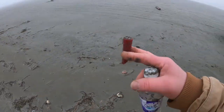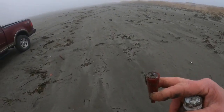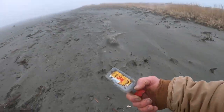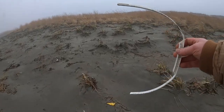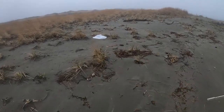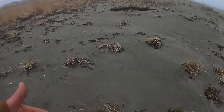Duck season, goose season's over. Got me a shotgun shell. Now all I need is a toothbrush and a lighter. Did I not mention the alcohol bottle? Yeah, Fireball. Bucket handle. Some yellow plastic, probably off a tote. And another garbage bag to start filling. Hey, I can't make this up.